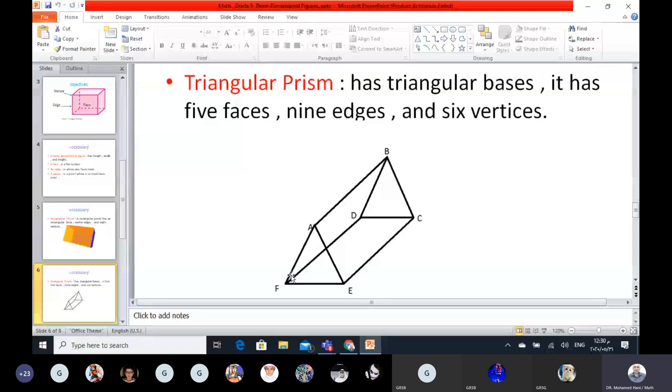It has five faces. This is the first face, the first triangle here, and the second face, the second triangle here. And here, as you see, we have a rectangle. This is the third face, and here we have a rectangle. Here we have a rectangle, and this is the fourth face. And here at the bottom we have a rectangle. So this is the fifth face. So we have now five faces.